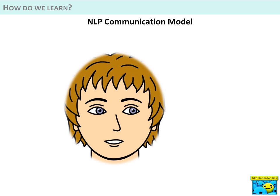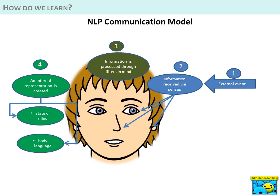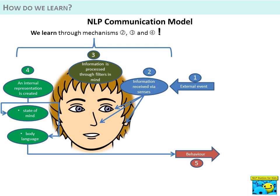Let's look at what the NLP communication model tells us. First, an external event happens, and we receive this information via our senses. This information is processed through various filters in our mind, and then we form an internal representation, creating a state of mind, and this creates body language. And this is how we create behavior. Great! So now we know that we learn through mechanisms 2, 3 and 4. So what is the problem?